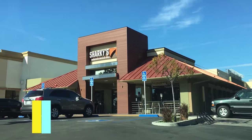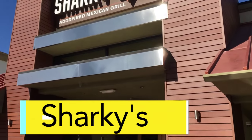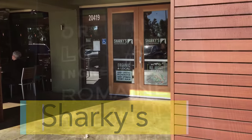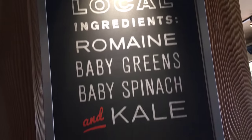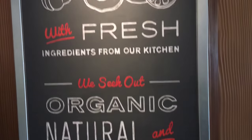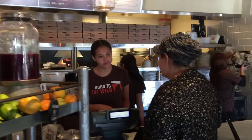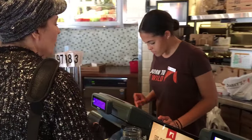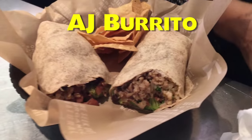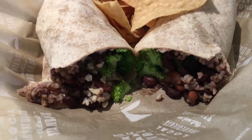We had lunch at Sharky's. Sharky's is a Southern California-based chain. They're also growing fast. They strive to use fresh, natural, organic ingredients. They've got a lot of vegan options. And you can order off menu. Ask for the AJ burrito. That's what we get. You'll get no oil, rice, and beans, steamed broccoli, and guacamole. And that's really all you need.